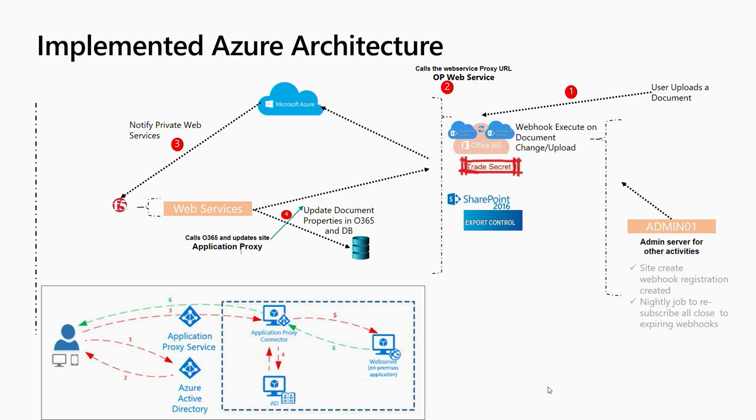Because especially if you're thinking about what we had, which was 4 terabytes of content sitting up in Office 365, not everybody's going to access everything. So we had an administration machine that really talks to making sure everything was configured, everything is up to date, and all of our services are running smoothly.